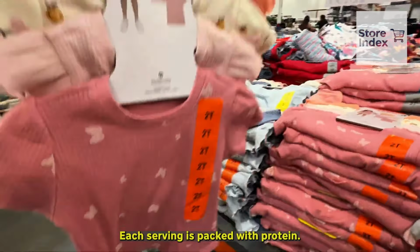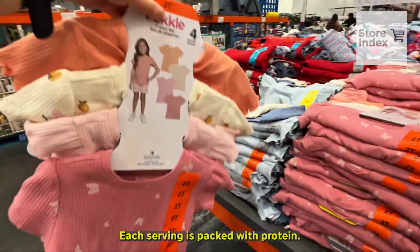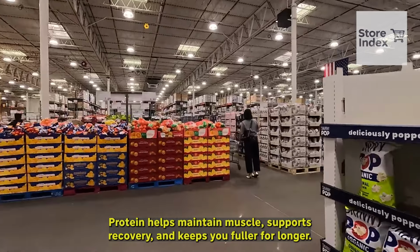Each serving is packed with protein, typically in the mid-teens in grams, which is a big deal for seniors who may not feel like eating large portions of meat. Protein helps maintain muscle, supports recovery, and keeps you fuller for longer.